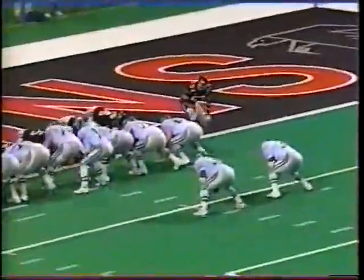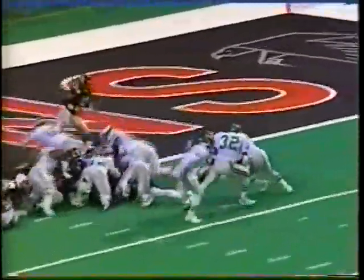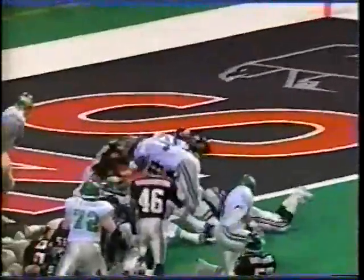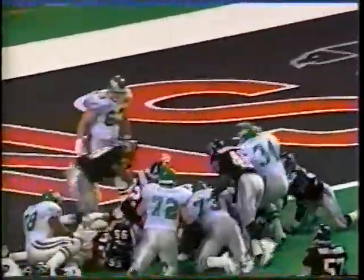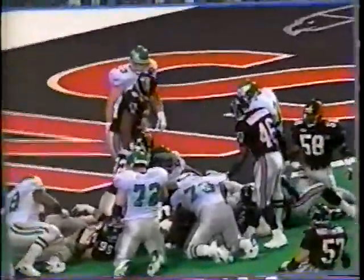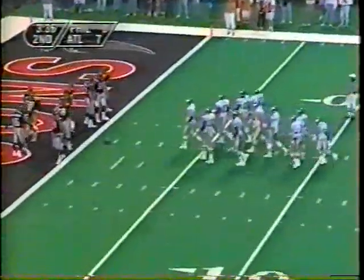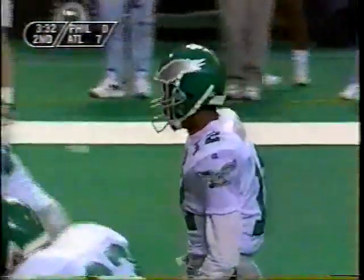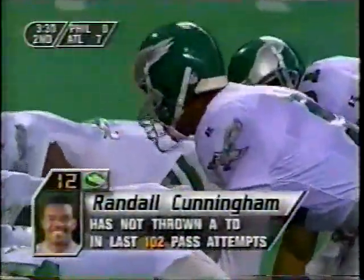Brings up a 3rd and goal. Watch the penetration here. You see up on top, there's Clay Matthews. He gets in there, and he gets the penetration that made Joseph stop and go around. Clay Matthews ended up about 5 yards in the Eagle backfield. They still need about a half yard.